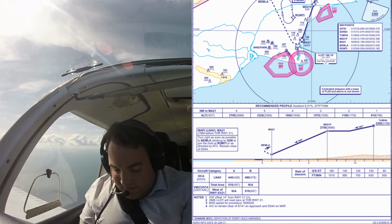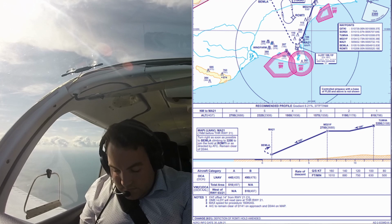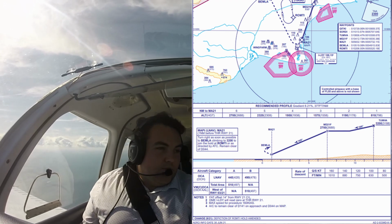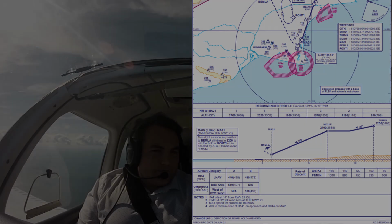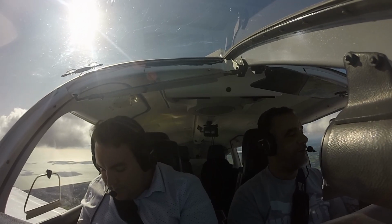And the OCA for category A, which we are, is 440. Our absolute minima would also be 440. Let's call it 450. So IAS. Right, your radios from here. My radios, no problem.